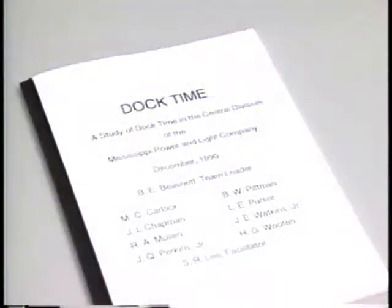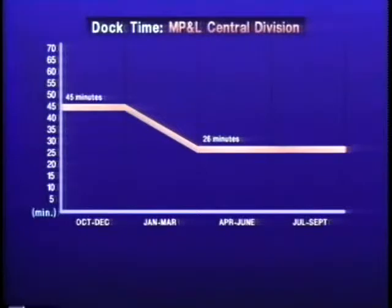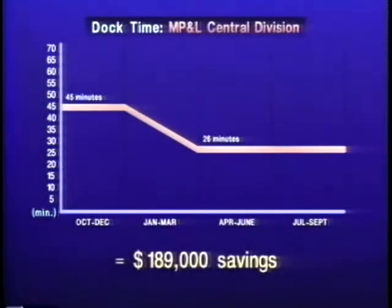The team delivered its dock time study to management in December of 1990. As a result of all 6 recommendations being implemented, by March of 1991, the average dock time of MP&L's Central Division was reduced from 45 minutes to 26 minutes, and the total net savings are estimated to be over $189,000 per year.